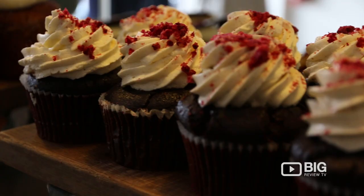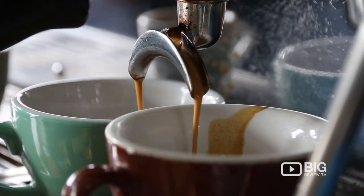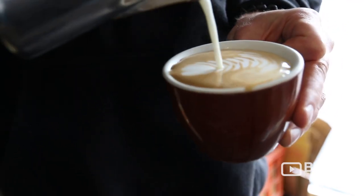Well, this place is so cozy and chilled. I love sitting in here and just having a nice bite to eat. Not to mention the food and coffee is awesome.